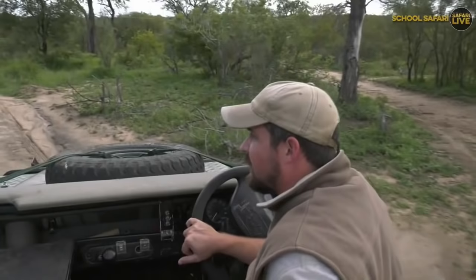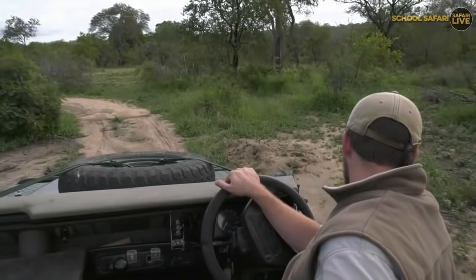I'm just driving around slowly because sometimes what happens with leopards is that they'll cross a road, and when they cross a road, they leave their little footprints.